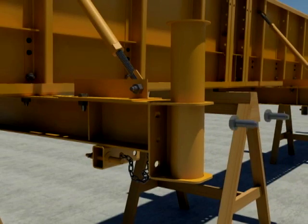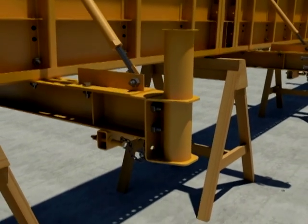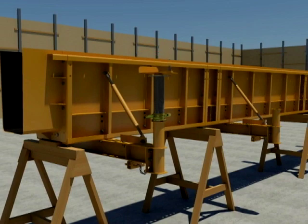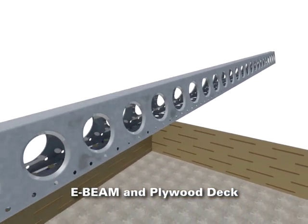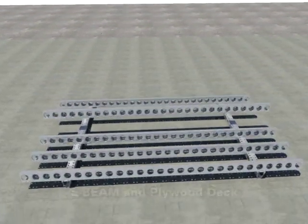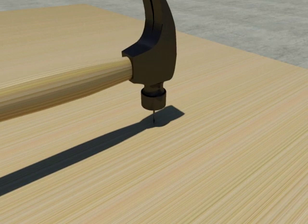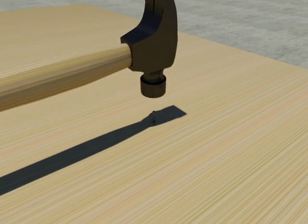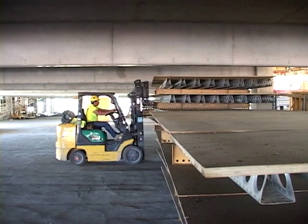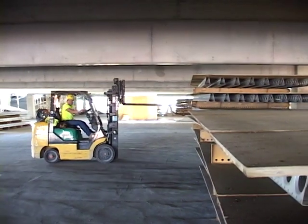The ledger beam bracket can bolt in different configurations, allowing depth joists from 6.5-inch E-beams to 20-inch truss joists. The deck is constructed of EFCO patented E-beams and contractor supplied plywood. The E-beam has no wood nailer strip, but its lightweight galvanized steel allows plywood to be attached with nails or screws. The connection holds 3 to 4 times more than a wood nailer strip with the same fastener.